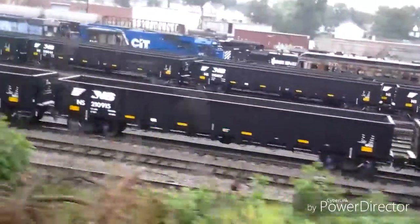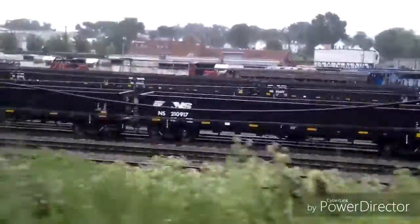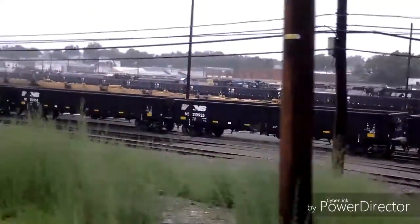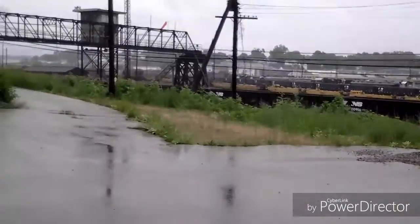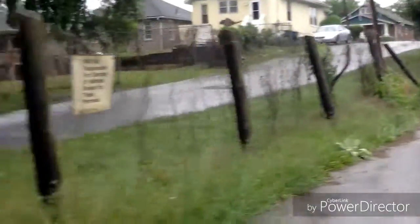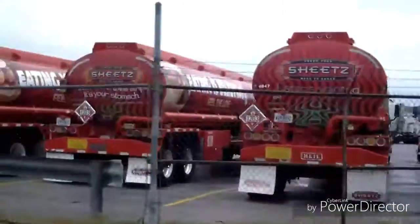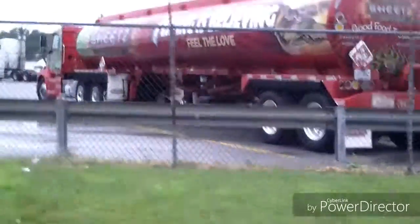Crane, another crane, Conrail, Streamliner. This is the little CSX right there. The sheet trucks. Bunch of sheet trucks.